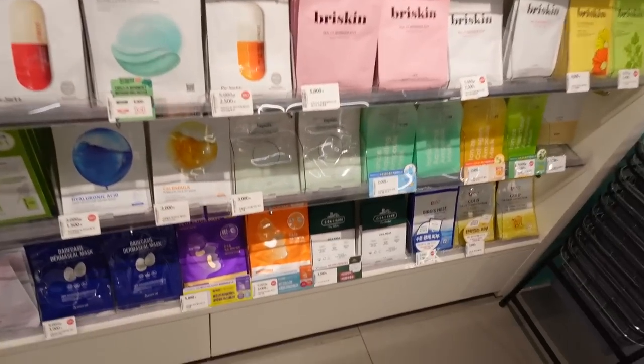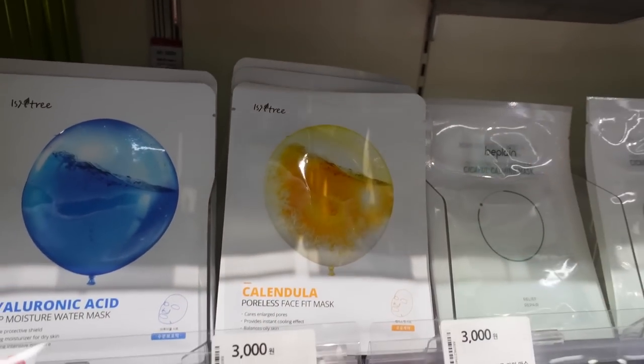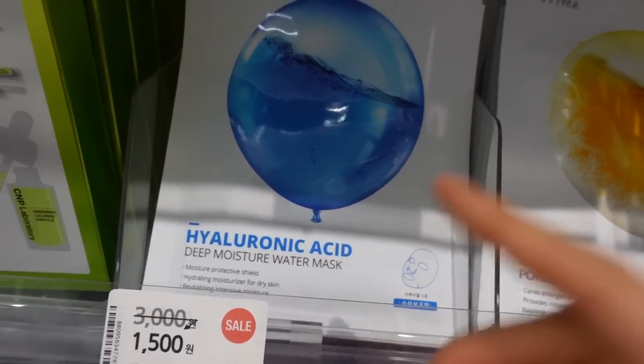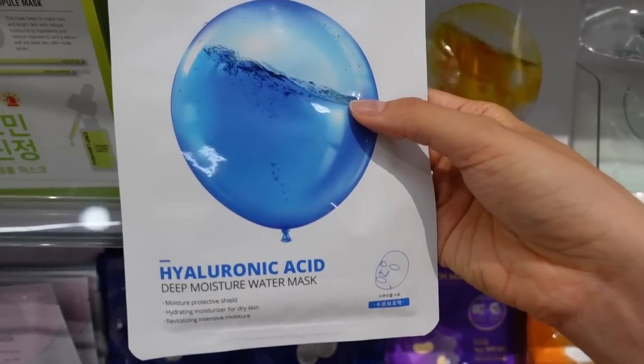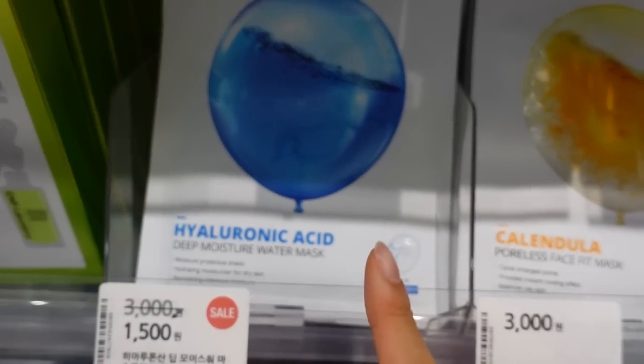Another one that I did want to mention is this one. Now, ISNTREE, as you guys know, I know that a lot of you are huge fans of ISNTREE. The hyaluronic acid sheet mask, it's okay. To be honest, nothing too extraordinary or special, but it does help for calming your skin and for hydration. And it's gentle enough that you can use it every single day.